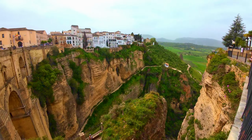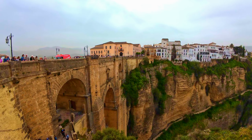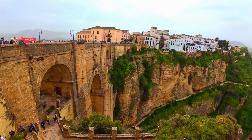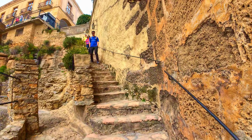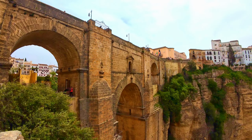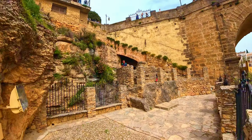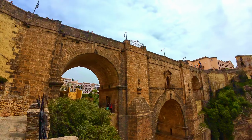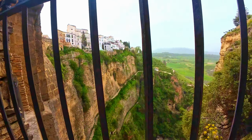And we are at the legendary and breathtaking bridge of Ronda, or Puente Nuevo. There's a small gallery under the bridge which you can visit, and it requires a ticket. It was probably 3 or 4 euros. The gorge that you see is the El Tajo Gorge.